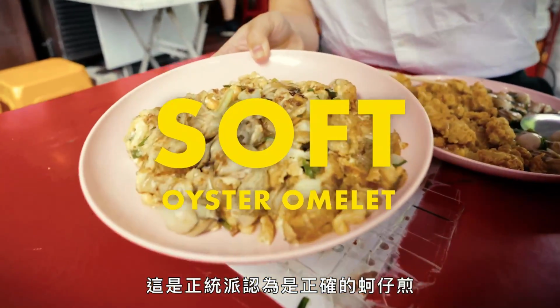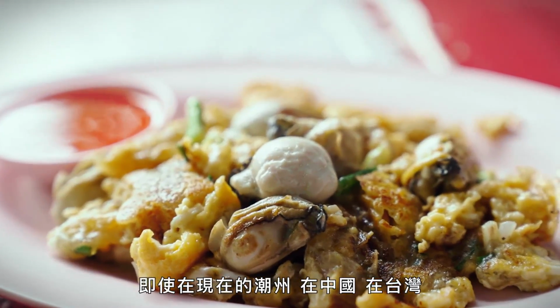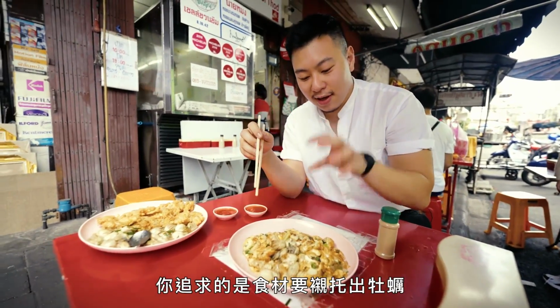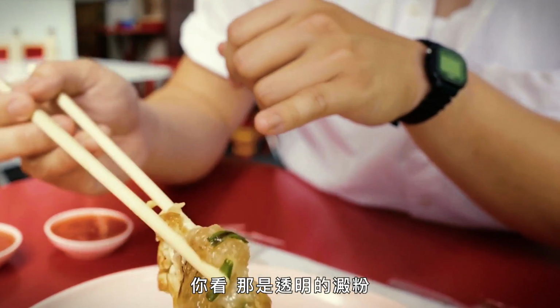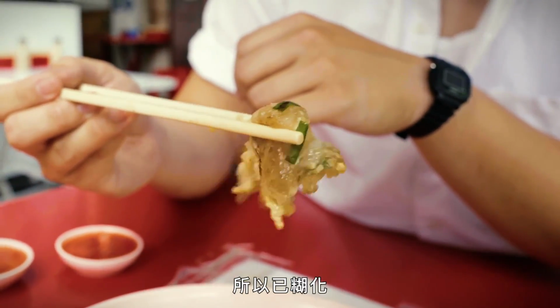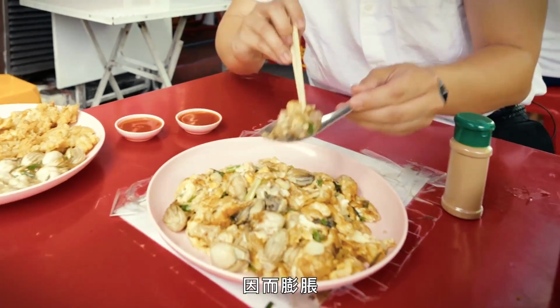This is what the purists believe to be a proper omelet. Even in Chiu now, back in China and in Taiwan, there are people who argue that the crispy omelet is a little bit sacrilege. If you're a purist, you're looking for the ingredients to support the beauty of the oyster itself. You see that's clear starch? It's clear because the starch has heated up and cooled down, so it's gelatinized. What that means is the starch is holding onto the moisture and it's swelling up.